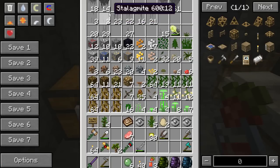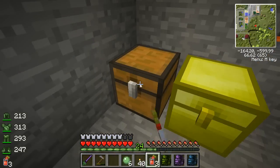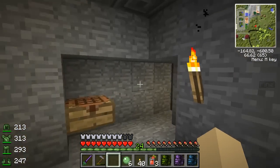All the stalactites, stalagmites, the special ores, the roots, everything we've collected from Twilight Forest, the torchberries, everything decorative for the cave exhibits is in this chest right here. And this is just like more cobblestone and stuff, which is why I finally put some lava down, because I'm so done with this.